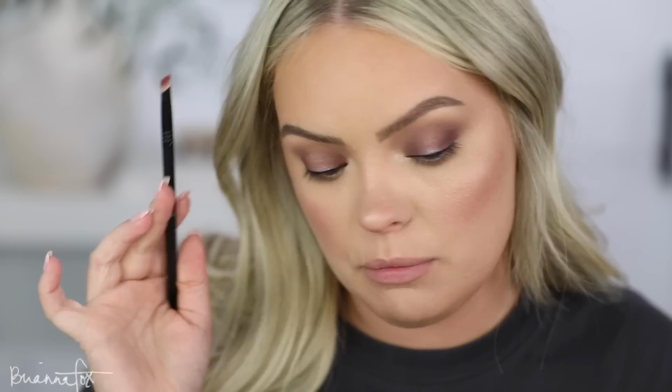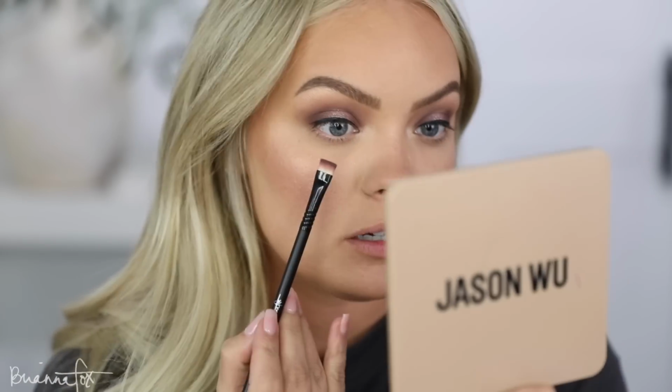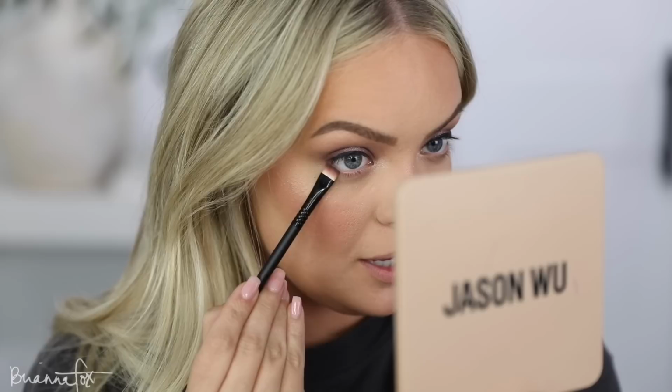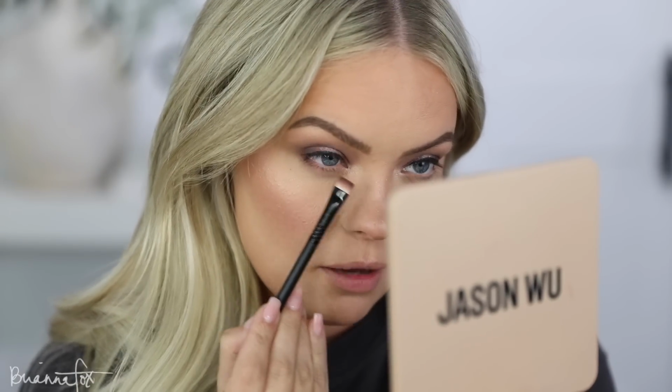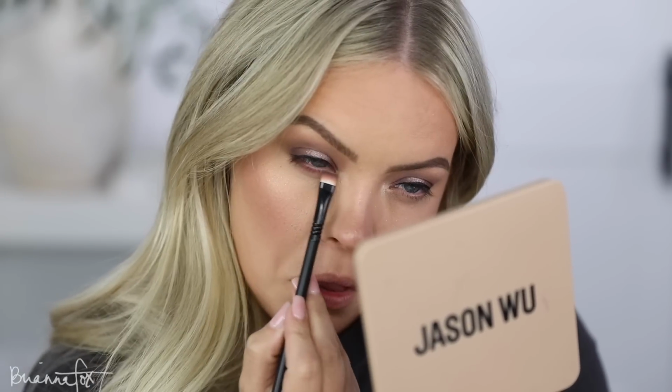I think I am going to grab a Fox 3 brush and I'm gonna take Blackberry. I'm gonna bring this on the bottom lash line. I'm putting my chin down and looking up into my mirror so I can access this. Bring this on the lower. This freaking Blackberry shade, I forgot about it. This used to be my jam. A soft brown action, yes.